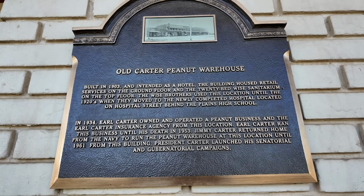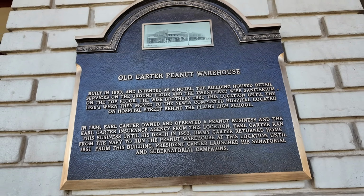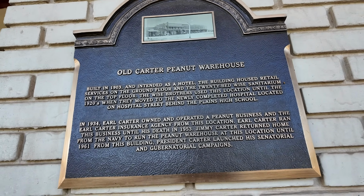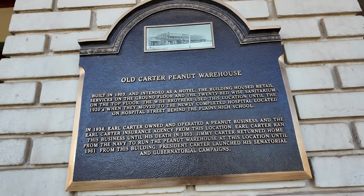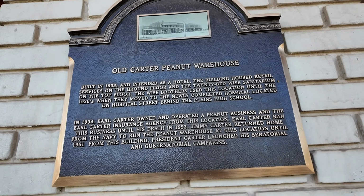The building housed retail services on the ground floor and the 20-bed Wise Sanitarium on the top floor. The Wise brothers used this location until the 1920s when they moved to the newly completed hospital located on Hospital Street behind Plains High School. Now that's actually the hospital where Jimmy Carter was born.